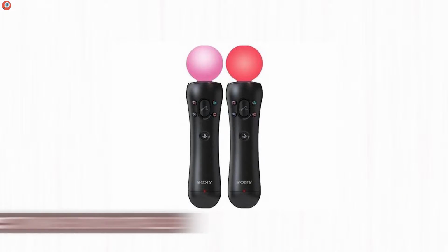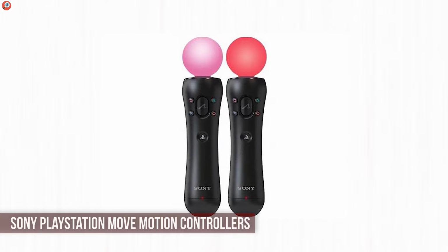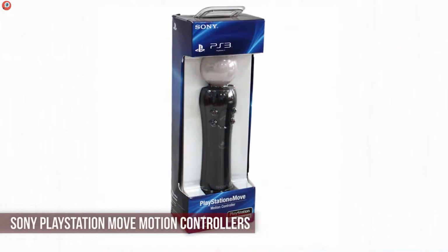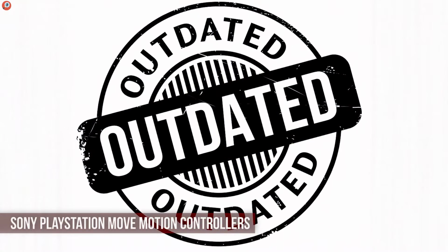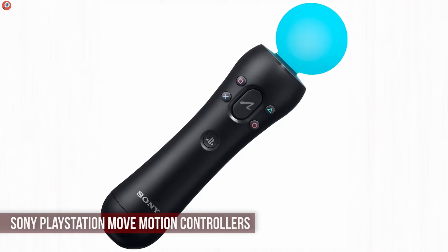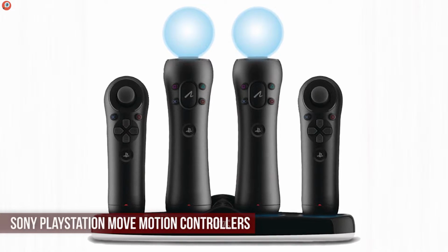The PlayStation Move controllers are the foundation of many PlayStation VR games, although the controllers themselves are older than the PSVR, dating back to 2010 and the PS3 era. But don't think for a second that they're outdated. The design, the details, and the build quality are all spot on, just what you'd expect from Sony. And the motion controls do not disappoint either.